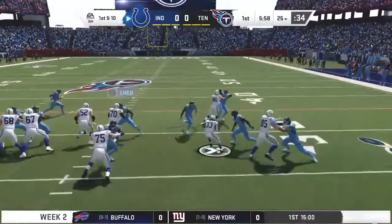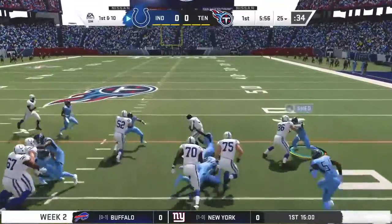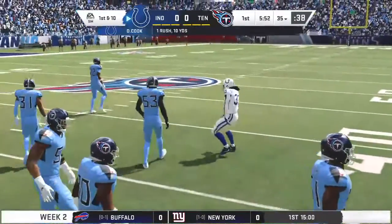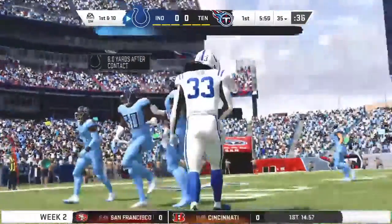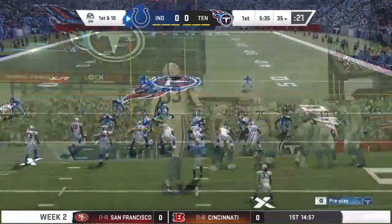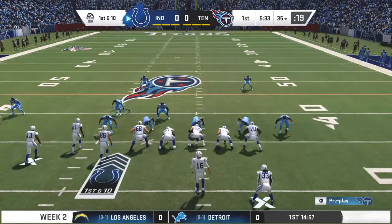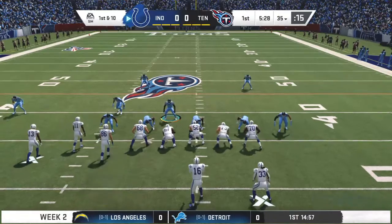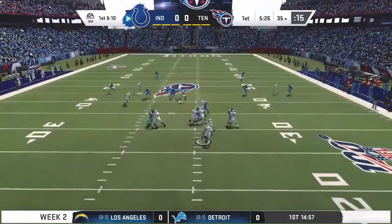Here's Dalvin Cook, third year back from Florida State. And he's brought down, getting this one up to about the 35. That's good for an Indianapolis first down on a gain of 10. Well, I think that's what they're going to need to do here in the first half. You've got to take some pressure off of this young quarterback, and no better way to do it than to establish the running game early.